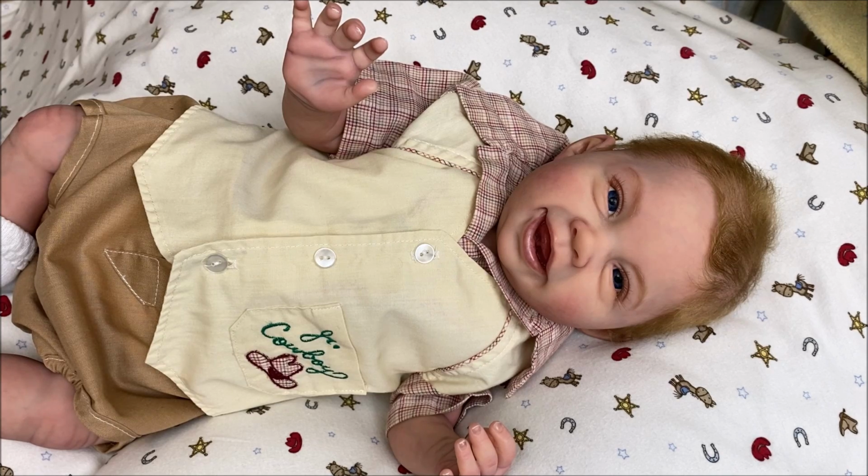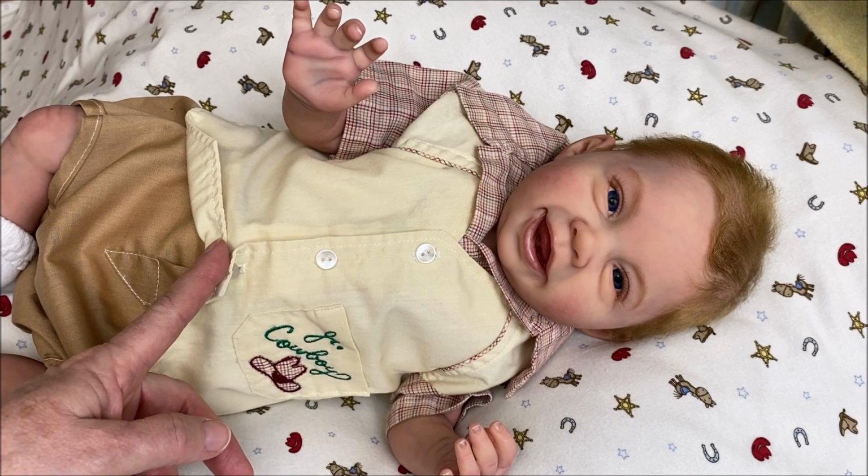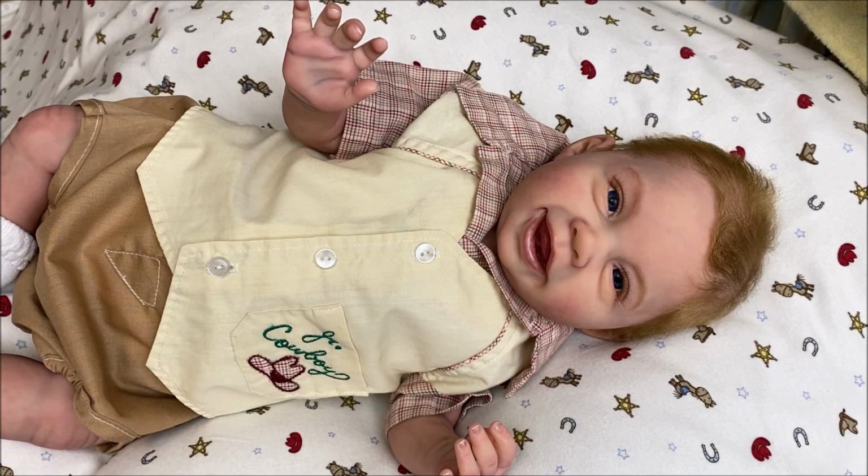Here's little guy Sam, and he's Junior Cowboy. That's what it says right there on the pocket. He is wearing a vintage little outfit that I got not too long ago, but what I really love is the mock fly. Oh, there we go again. Well, that's a movie.